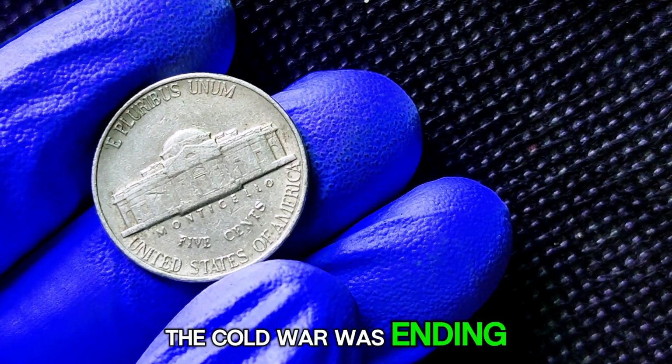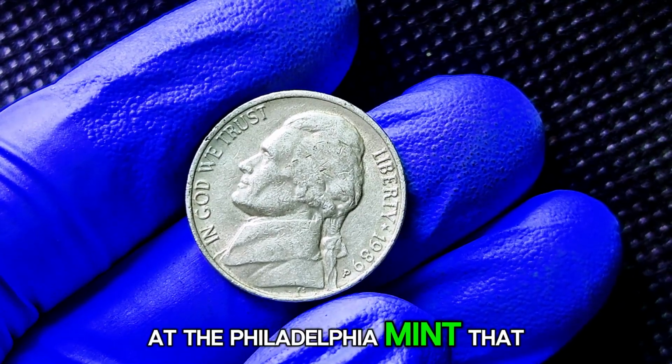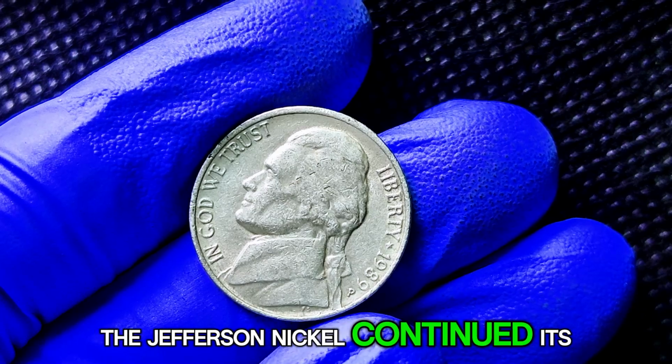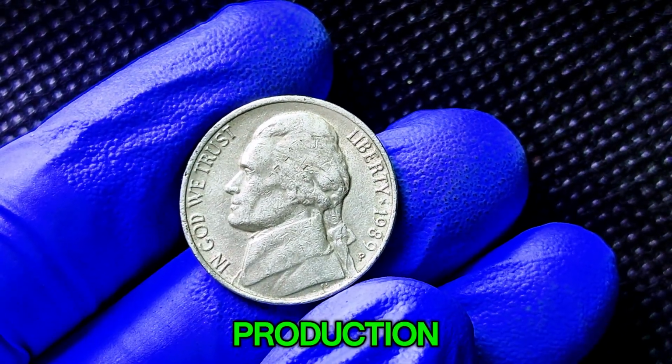The Cold War was ending. But in the United States, another kind of history was quietly being made. At the Philadelphia Mint, that year, the Jefferson Nickel continued its classic design. But something rare happened during production.